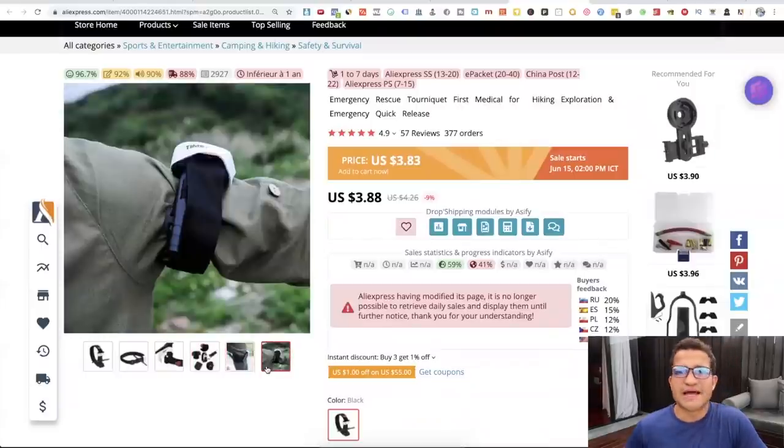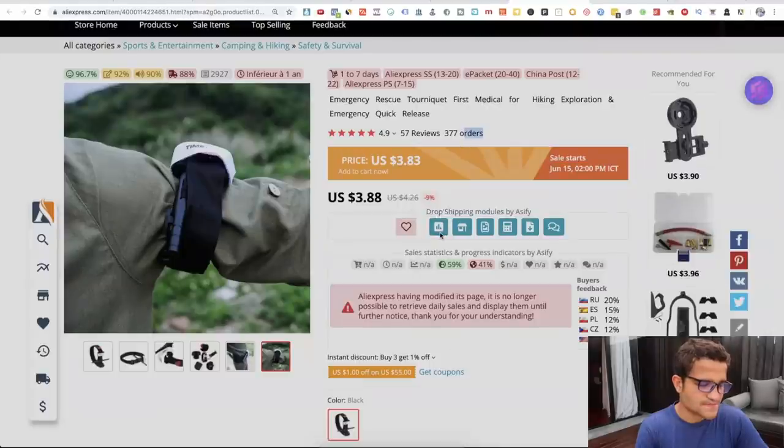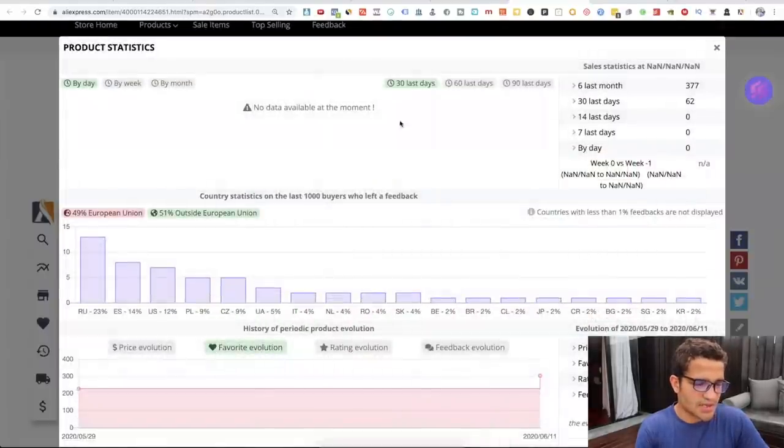So let's say you cut your leg or something happens to your leg, you get in an accident. For people that ride motorbikes or motorcycles, this is a great product. If they get in a car crash and their leg is bleeding a lot, they can just put on this emergency tourniquet. It's a $4 product. You can sell it for even $20 or $30. And it doesn't have that much volume, almost 400 orders. And you can see no data available at the moment, so it's not showing any data. Sometimes it does that for a couple of products, but this particular product can do really well.